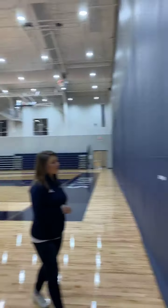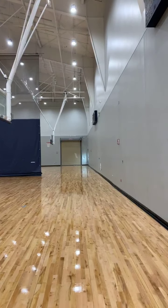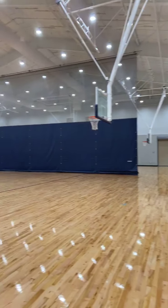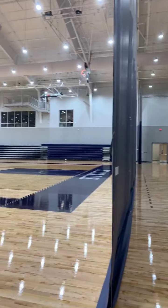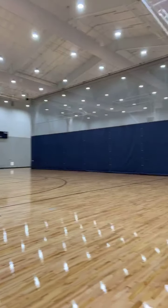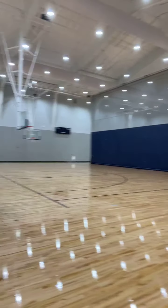But then over here, you'll see we have practice courts. So this is a practice court. And then further back, we have another practice court. So different teams can practice at the same time. Or we have intramural sports that students can participate in. So floor hockey, they have games every Thursday night in the far practice room back there.